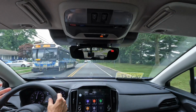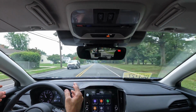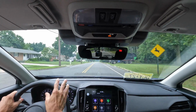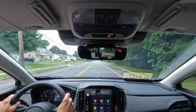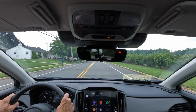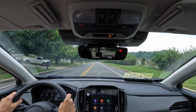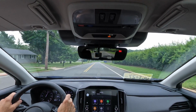But the engine, this naturally aspirated 2.5 liter flat 4, plenty of power for this car. No problem at all. We're going to go ahead and do an emergency stop in 3, 2, 1. Stops on a dime, nice and linear. And now, back off to the races. And it gets up to speed, no problem.